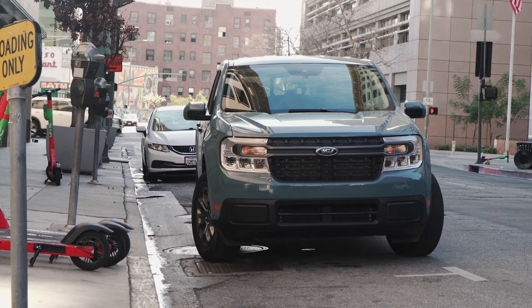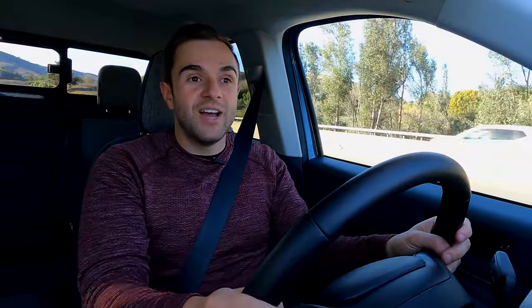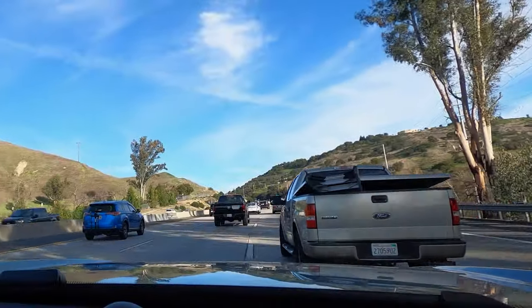It's the right size too. The Maverick is small enough to fit really well in between any of LA's super wonky freeway lanes. When you're in traffic just like I am now, it's small enough to shoot the gaps and switch lanes pretty easily. And while you're driving along, you're surrounded by a really nice interior.